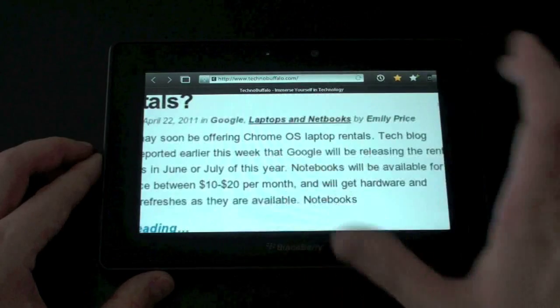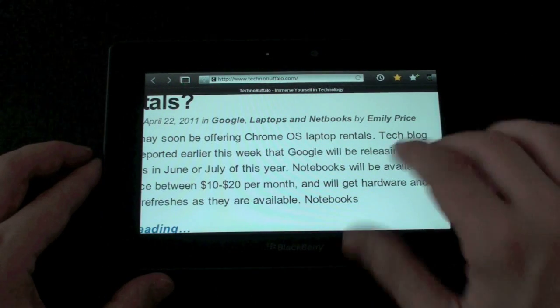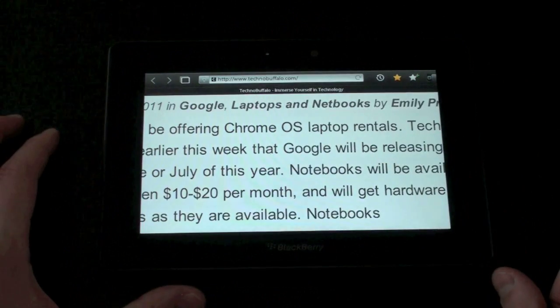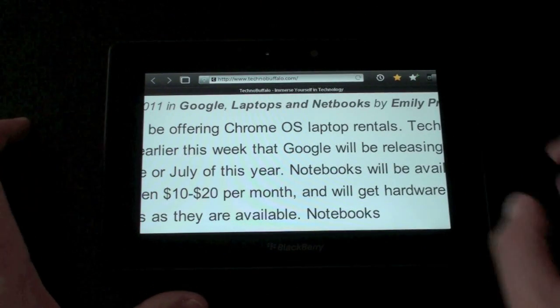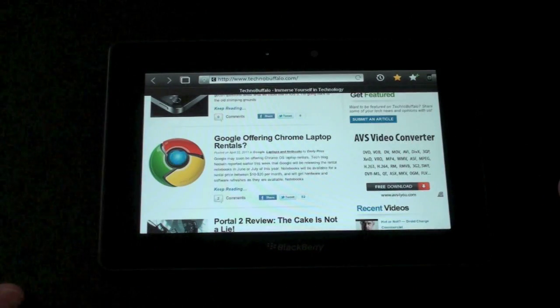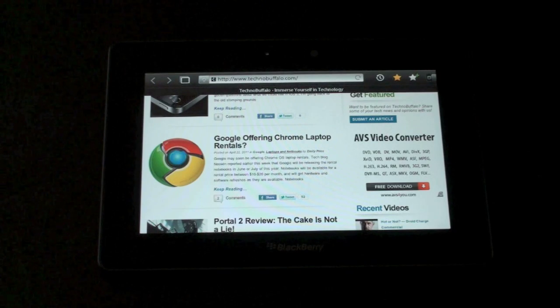If you're reading a book through the built-in Kobo bookstore, you will have no problem reading it. There isn't any pixelation. You don't get any sort of jagged little dots that look like they're floating about in text. It really is very clear. The screen on here is absolutely excellent, one of the best of the tablets that I've tested.